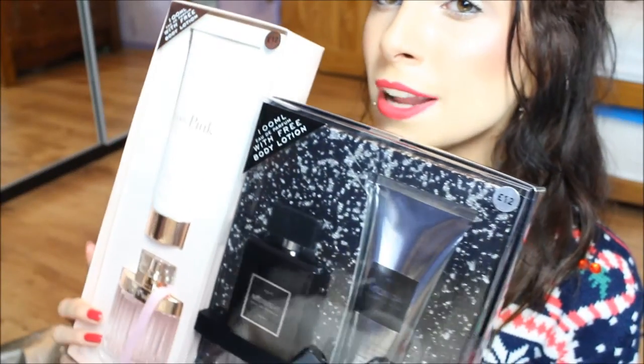And since I'm talking about Next, I'm just going to show you two stocking fillers that I got for my nan and my granddad from Next, and it comes in this festive Next bag, and I found these two sets that they had in their Christmas range. I mean, they had more than these two, but these two were my favorite fragrance wise.